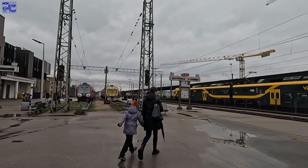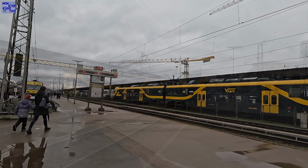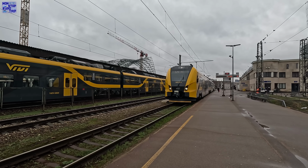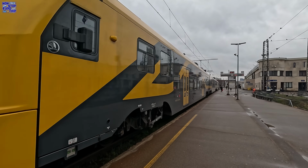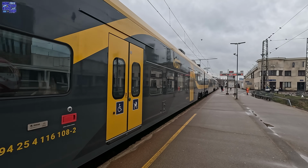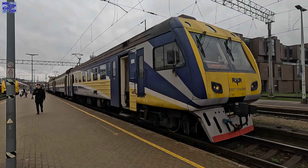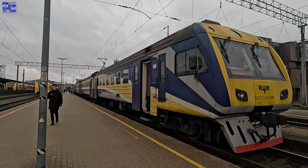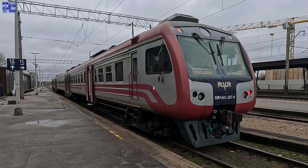Recently, Latvia has invested heavily in new rolling stock for its domestic network. There are now 20 of these new Skoda 16 EV electric multiple units in service, with another 12 or so on order. However, many local services still operate with these Soviet-era ER2 Elektrichkas, albeit modernised, and their DR1 diesel counterparts.